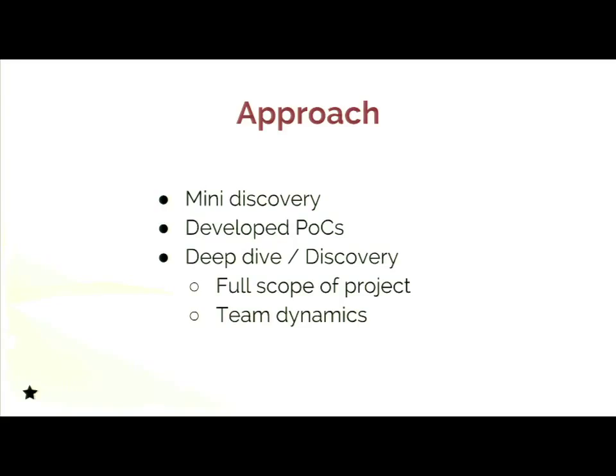What we got out of that was a good idea of what it is they were trying to accomplish in the aggregate. And from those discussions, we developed a series of proofs of concept. Those proofs of concept were things like building a Drupal site that would allow page building under their particular requirements, or rewriting the page in the browser to meet whatever scalability needs they have.